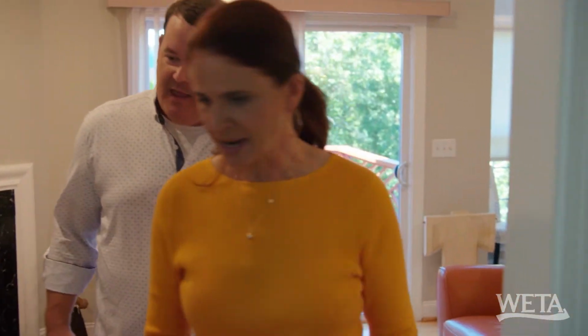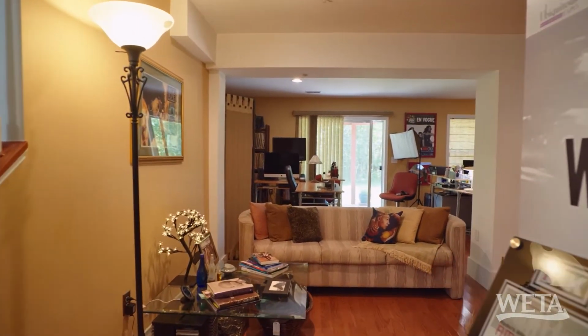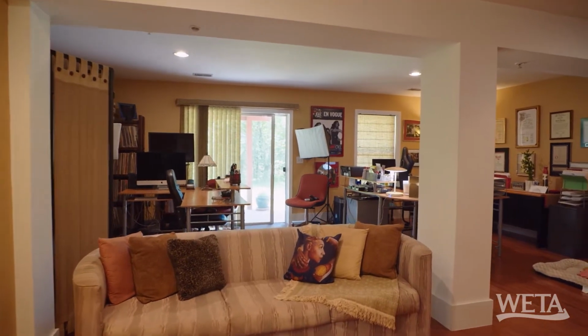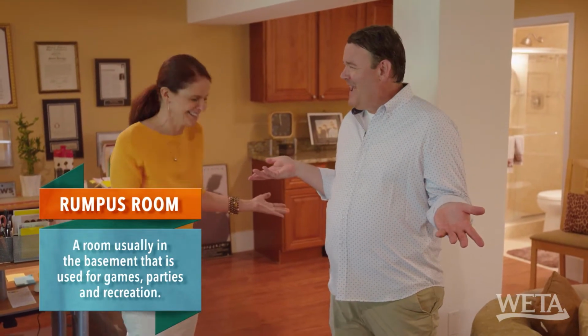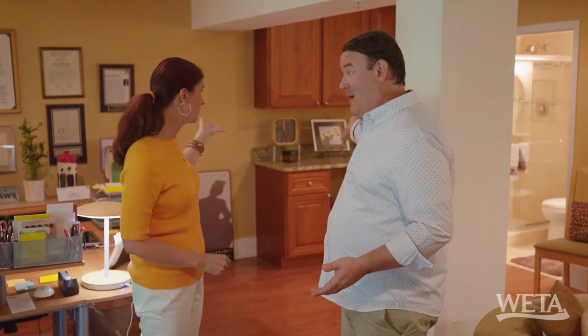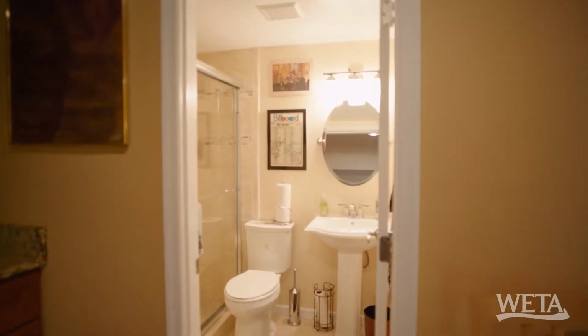Okay, let's check out the basement. Yet another multi-purpose living space. They're currently using this as an office, but it could be anything. It could be a rumpus room. Big open area. You've got a wet bar. And you actually have a full bath. Yeah, that's a deluxe rumpus room.